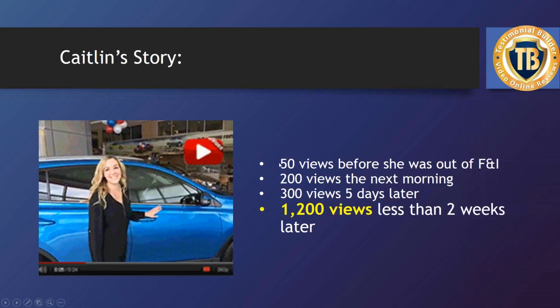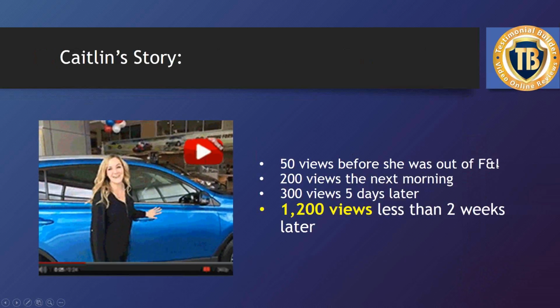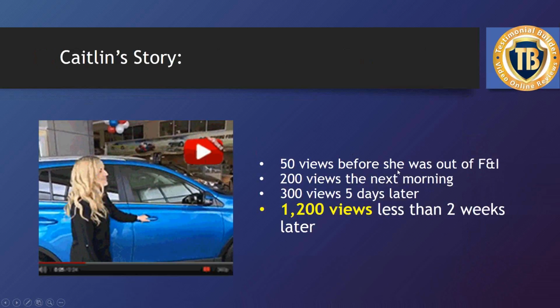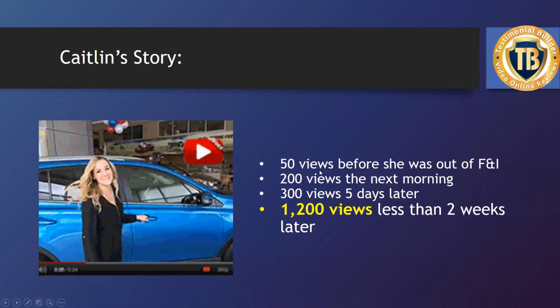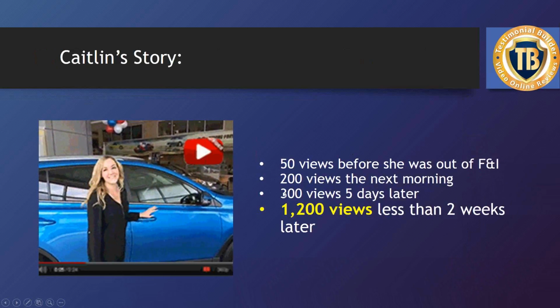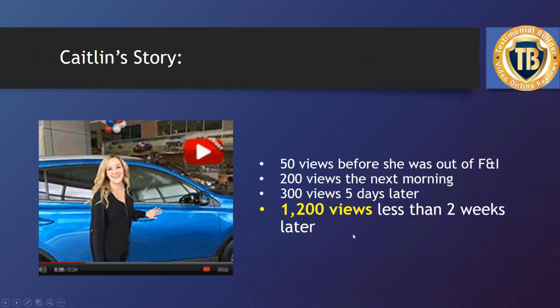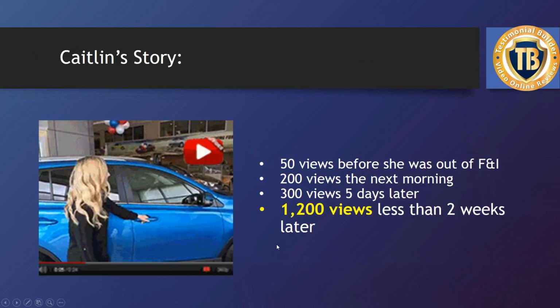So the average person has 750 friends on Facebook. So there were 50 views of Caitlin's video before she was out of the F&I office. So think about that. While she was in F&I for about an hour and 20 minutes getting all the paperwork signed, there were 50 people that viewed her video. There were 200 people that viewed it the next morning. 5 days later, Caitlin had 300 views. And in less than 2 weeks, she had over 1,200 views.